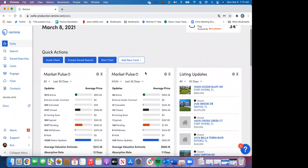Another favorite of mine is property notifications. Again, we'll touch on them more later on. Know that saved searches and carts are different. So, a quick preview of what we'll talk more about on Thursday. Think area versus property. With saved searches, I might be looking in a specific zip code, or I might have drawn on our map. I want to be notified about properties that meet my criteria.